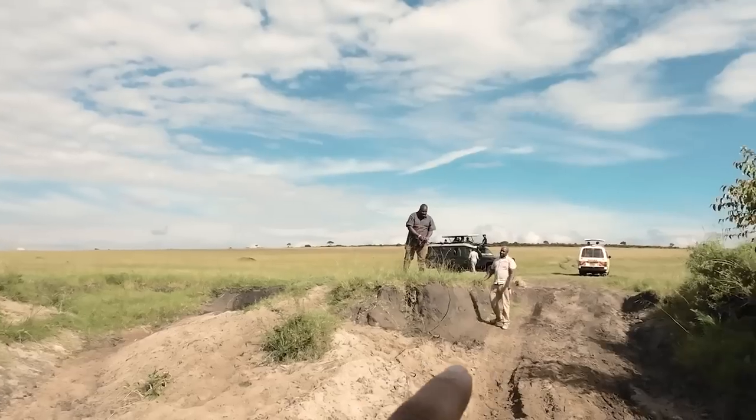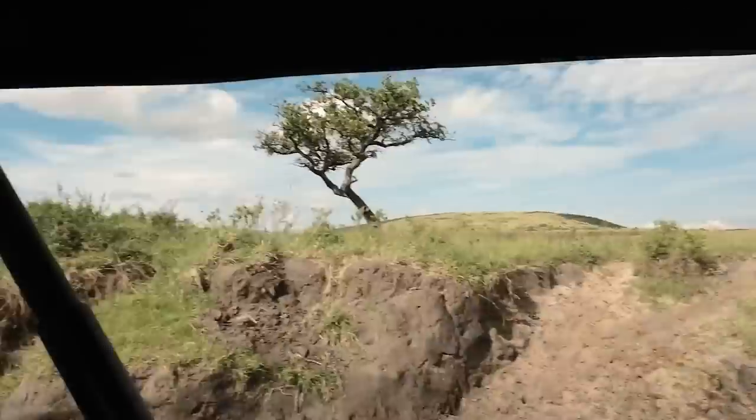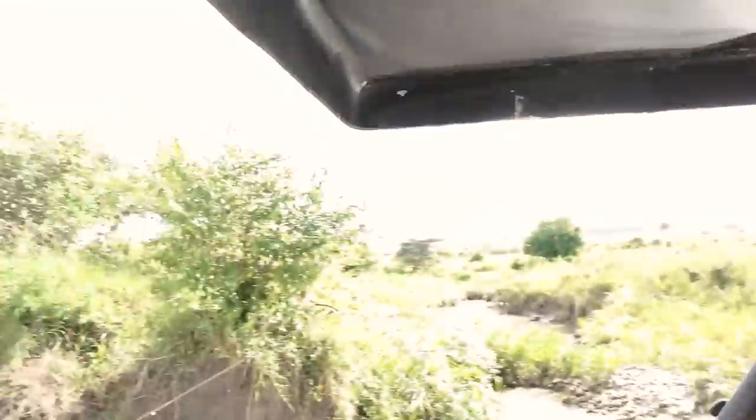Now all the other drivers are getting together to pull out our van. They've got a winch line there, and they're pulling it up to the Land Cruiser to extract us. She is very excited because she's never been stuck before in Masai Mara. Just so happy that we're not the only ones around. And all the other Land Cruisers and people are helping us. Oh, look at that.